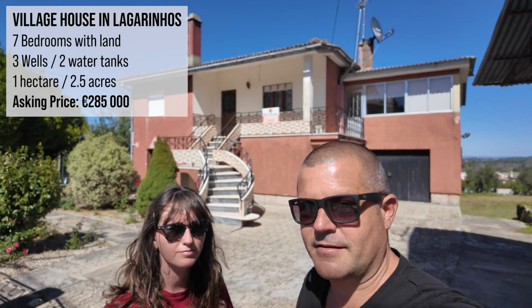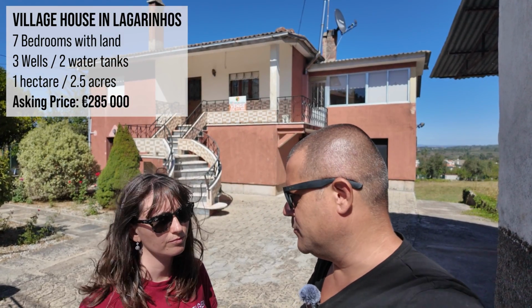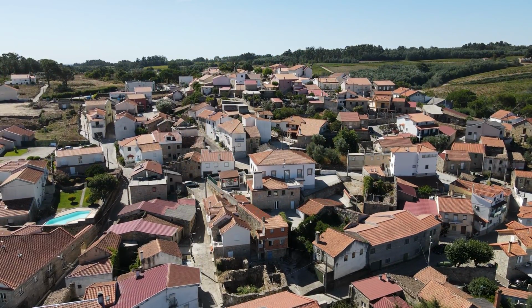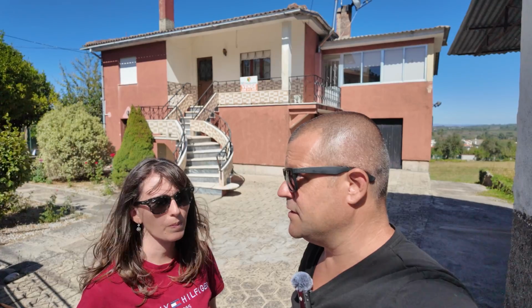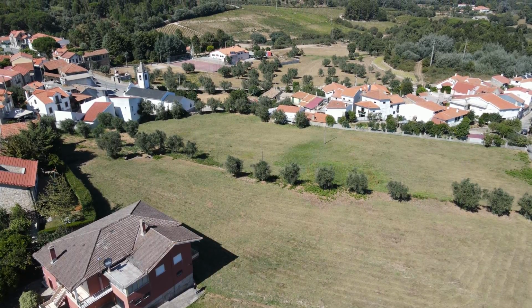We have arrived at the other property. It's just in the background over here, but before we get there, I just want to find out a little bit more about the location. So we are in Lagarinhos, about 15 minutes from Gouveia and also 15 minutes from Ceia, 2 hours from Porto, and more or less 3 hours and a half from Lisbon. This village has a little mini mercado shop. Yes, and a coffee shop.